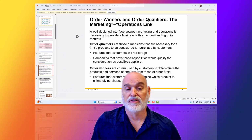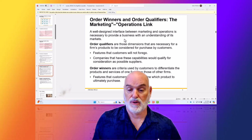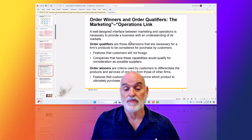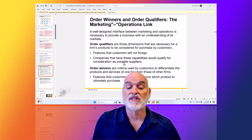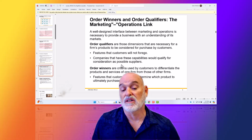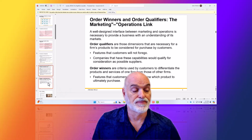Order winners and order qualifiers. The marketing operations link. What is that? Well, a well-designed interface between marketing and operations is necessary to provide a business with an understanding of its markets. Order qualifiers are those dimensions that are necessary for a firm's products to be considered for purchase by customers. Features that customers will not forego, or companies that have these capabilities would qualify for consideration as possible suppliers. Order winners are criteria used by customers to differentiate the products and services of one firm from those of other firms. Features that customers use to determine which product to ultimately purchase.